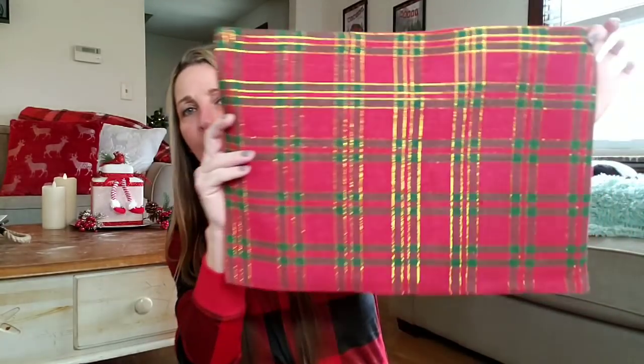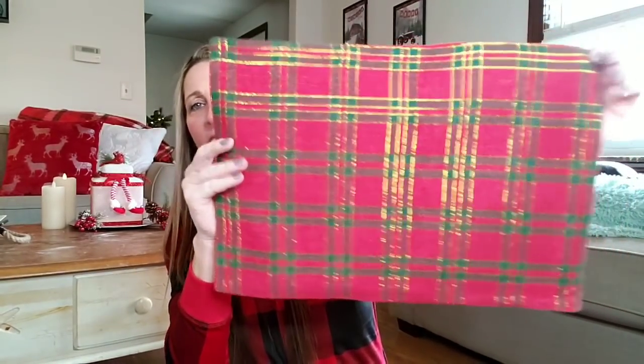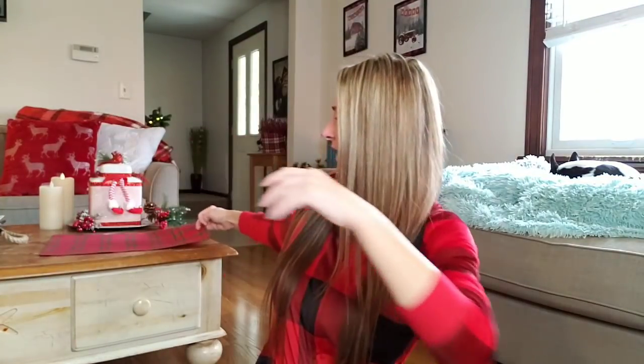Okay, I picked up just one of the placemats. They actually had two different red ones and I think only one green one to choose from, but I really liked that one, so I'm gonna use it somewhere up here and put something on there.